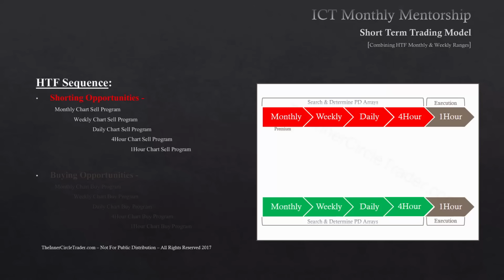weekly discount array. So if we're framing a monthly premium PD array, we're expecting lower prices from a monthly level, and we're trying to get down into a weekly discount. Now, it could be any one of the discount arrays, whichever one appears on the chart or the market that you're trading. Not every pair or market has every single discount array. There's only a few that can exist. Very rarely have you ever seen more than 3.